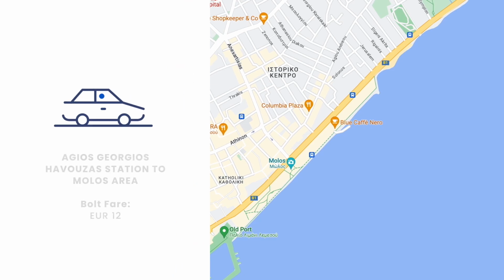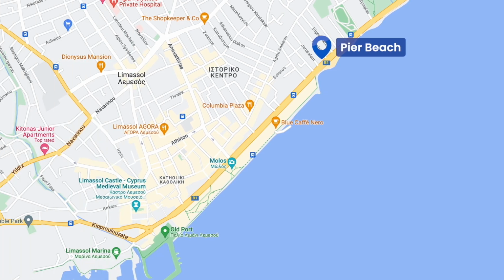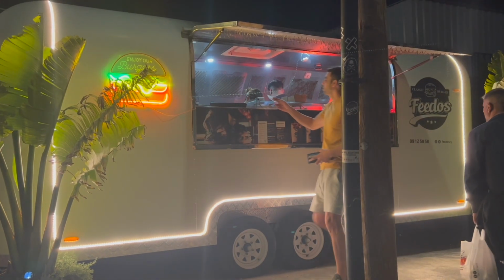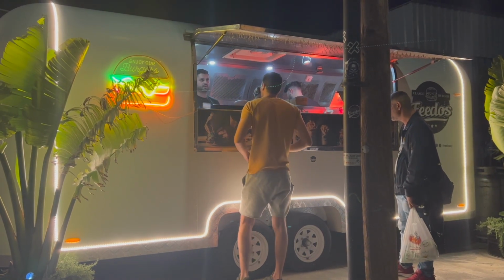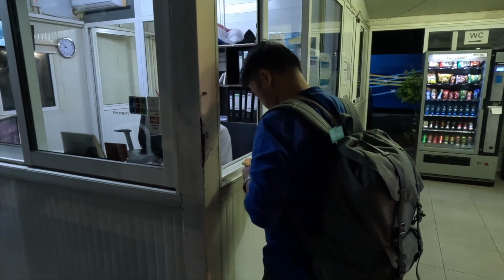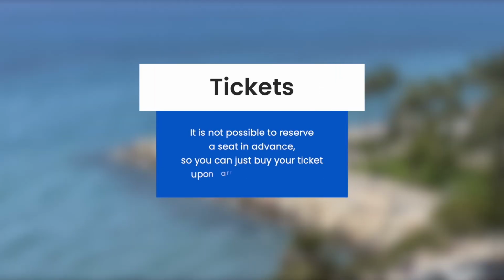If your hotel is located at the Molos area near Pier Beach, expect to pay around 12 euro when using Bolt. If you get hungry, there is a cafe called Bean Around and a really good burger joint called Fidos just beside the station. You can also find vending machines selling drinks and snacks around the area. By the way, it is not possible to reserve a seat in advance, so you can just buy your ticket upon arrival at the airport.